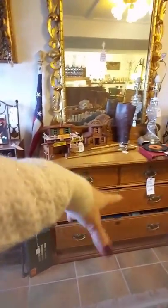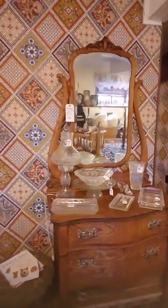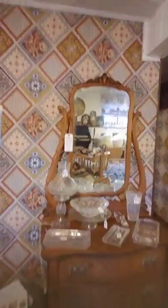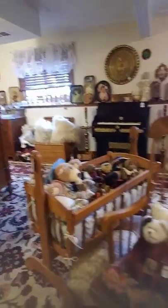And here's a cute little dresser. That mirror does not go with that. That's a cute little dresser all on its own. Of course, your Barrister bookcase. And look at this loungy green velvet lounger. And another antique little vintage dresser with mirror. And if you want to relax next to the baby, we've got a little crib. I love it. This room is gorgeous.